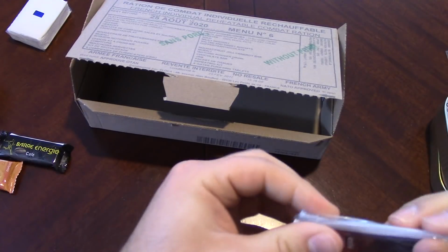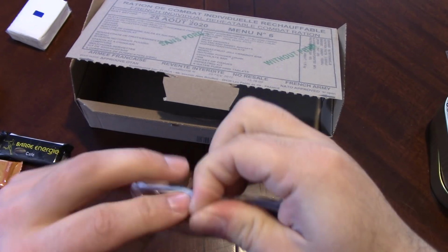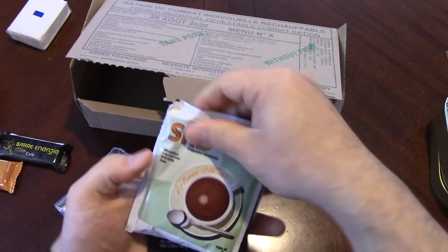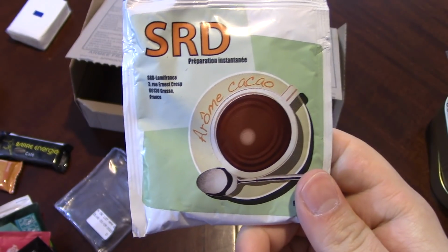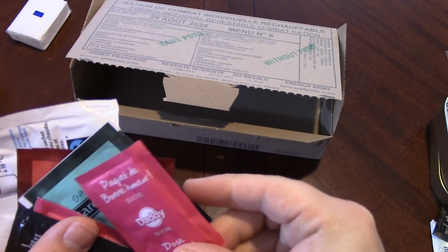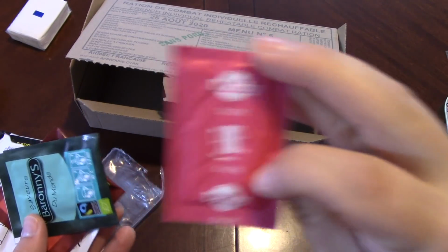Finally, let's get into our accessory pack here. Try not to nip anything. Oh, there we go. Oh, for Pete's sake, that's really in there. Okay, so it looks like some SRD, maybe hot chocolate, I would assume. Let's see. Salt and pepper. Sugar. Another salt and pepper. And another sugar.